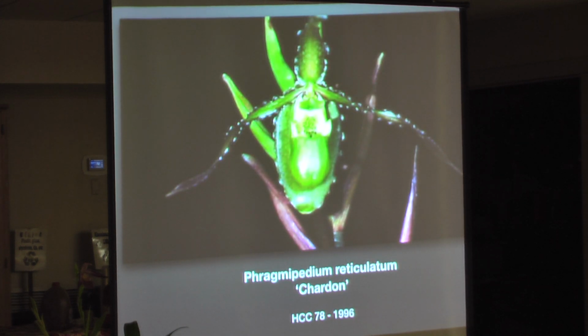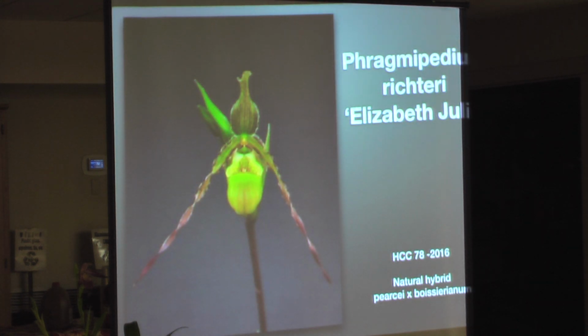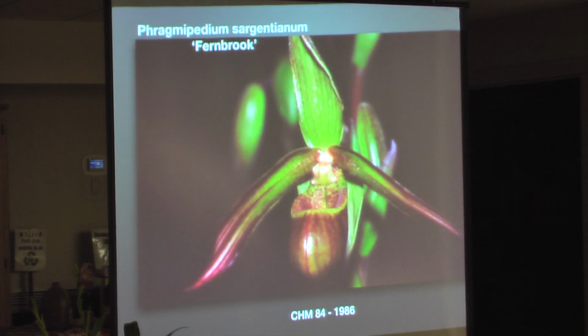Reticulatum is another big one. This one has a little bit more undulation along the synsepal and petals. You can see that all going around there. Richterii is another small one. That's a natural hybrid. Sargentianum.